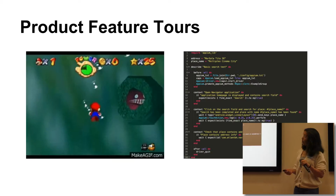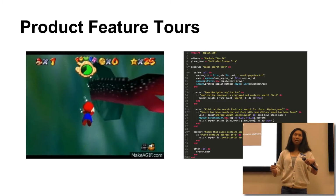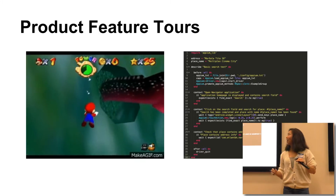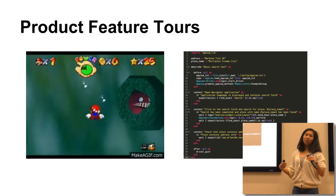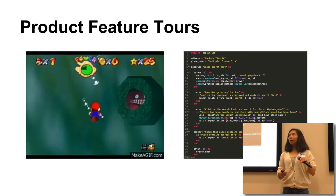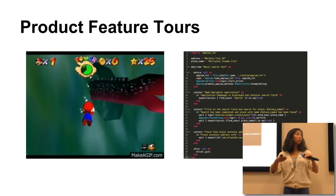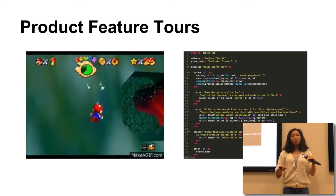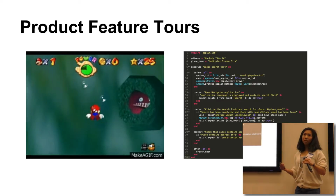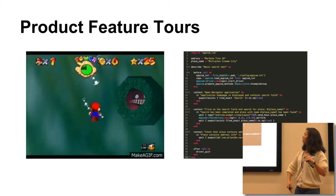The next category is product feature tours. So the product I work on at Compose is this giant, large monolithic app that's full of really dark, scary corners. And so the stories here serve as a tour guide introducing what those features are, and helping the engineer better understand the value that the product is supposed to deliver, and also helping them empathize with the end users. Stories that fall into this category are often tests, because with tests, you start with the stated outcome, the expected behavior, and then you work backwards from there.